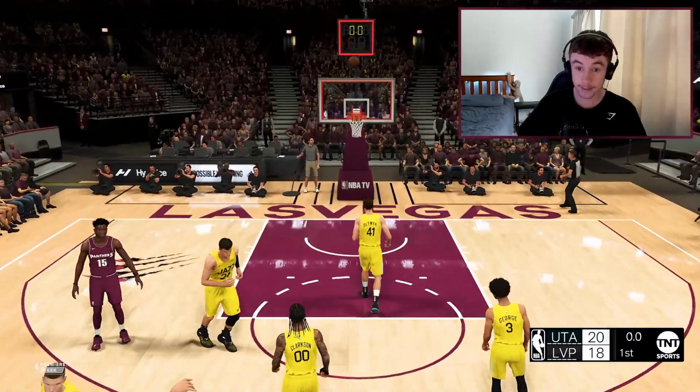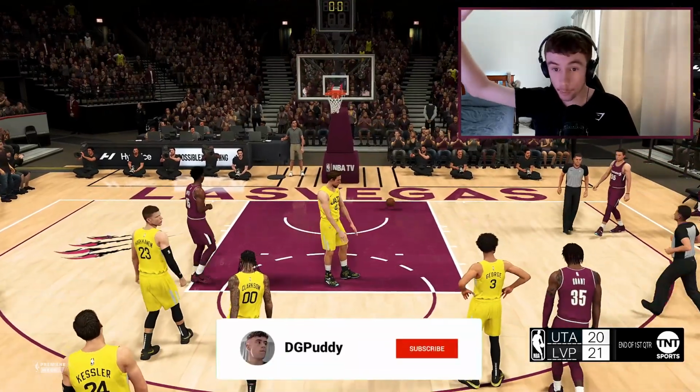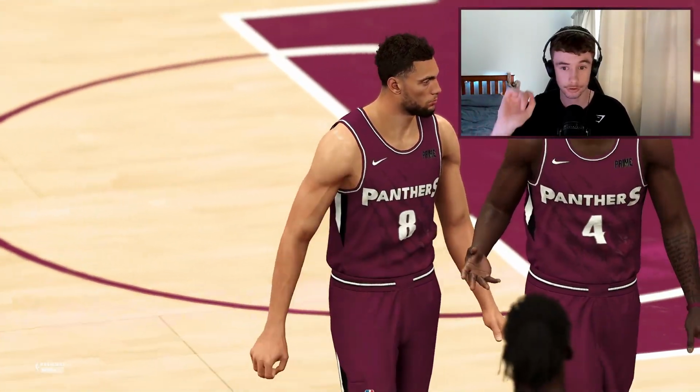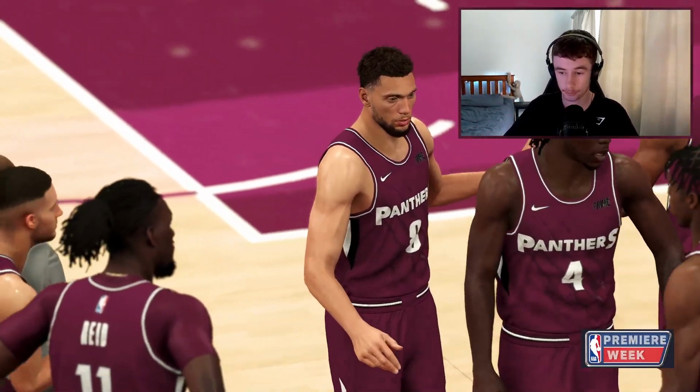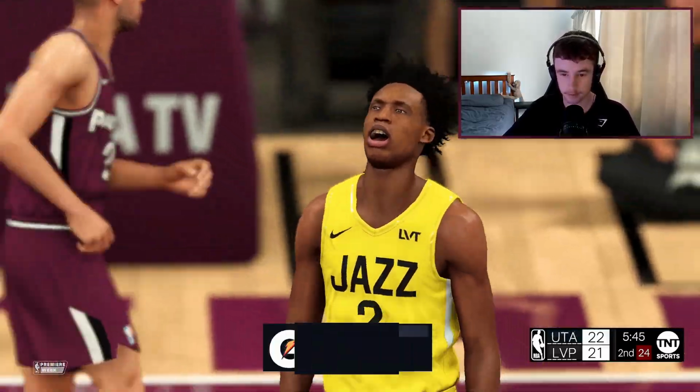Get it in. Is that in? Oh, it's in. Damn! What a play. What a shot from Levine. We're tight. No, we're not tight here. We're one up. That was a three-pointer, not a two-pointer. Getting a little bit excited here. That's another dunk for Sexton. It's a good shot from him.